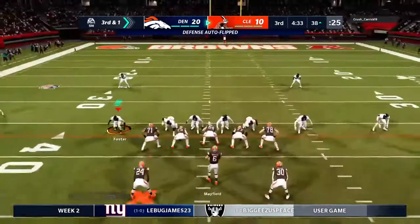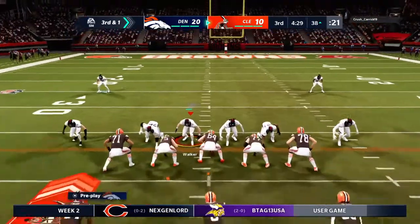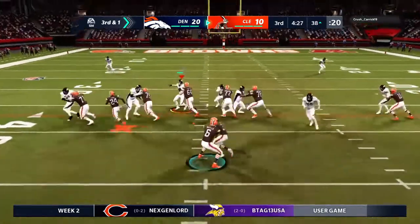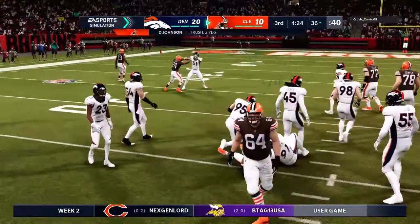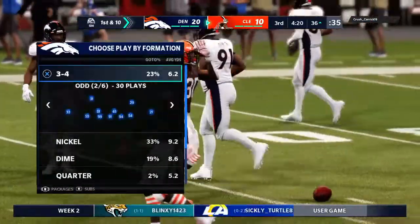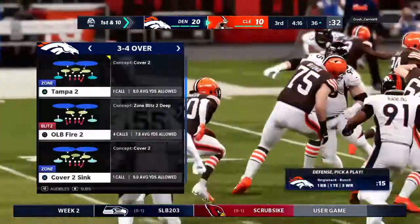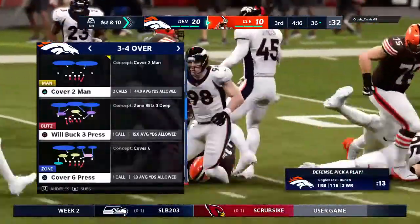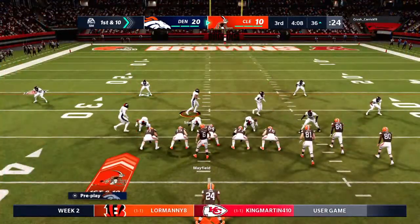This offense in desperate need of a conversion as they come up on 3rd down. They'll try and run for it. Here's Johnson. And he's able to get the first before he's taken down at the 36. Got what he needed for the first down with a gain of 2. So from the 36 now, 1st and 10.